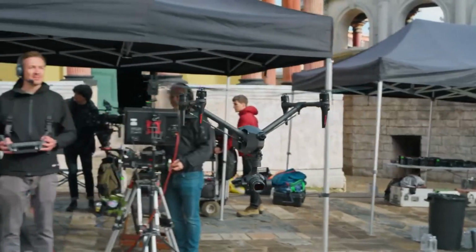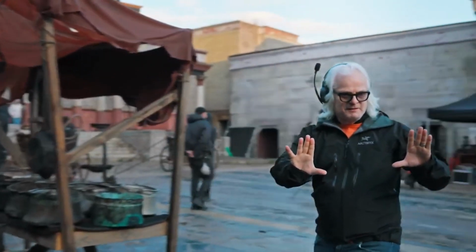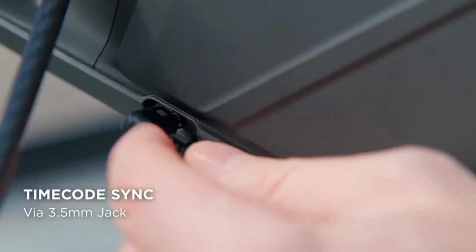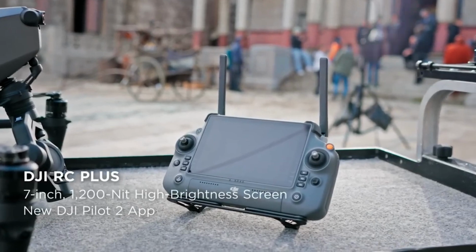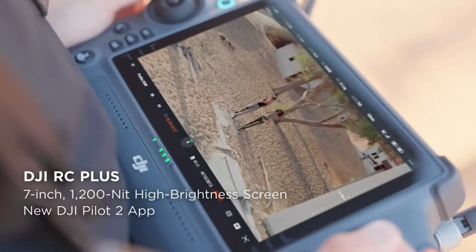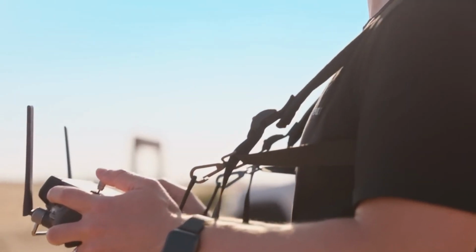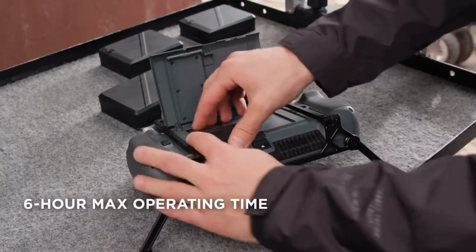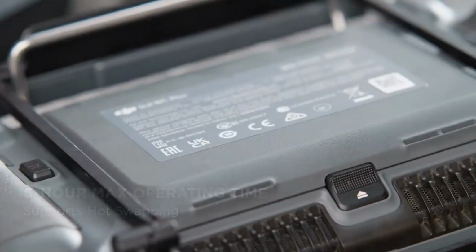A major focus of Inspire 3's development was the seamless integration on high-end film sets. It offers timecode sync support, and for precision control on set, DJI RC Plus features a 7-inch, 1200 nit high brightness screen. With the ability to use both built-in and external batteries, it provides up to 6 hours of operating time and support for hot swaps.